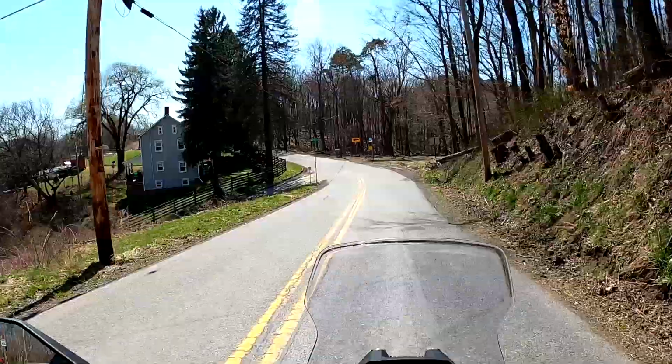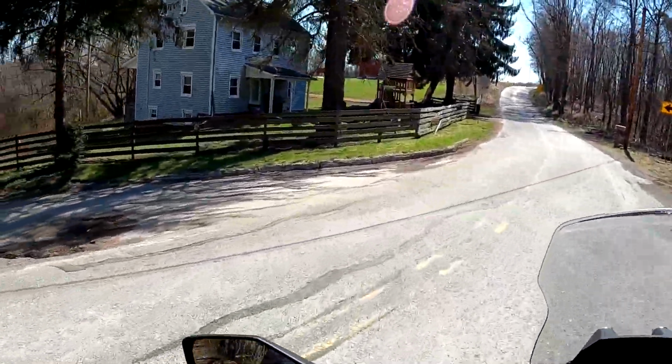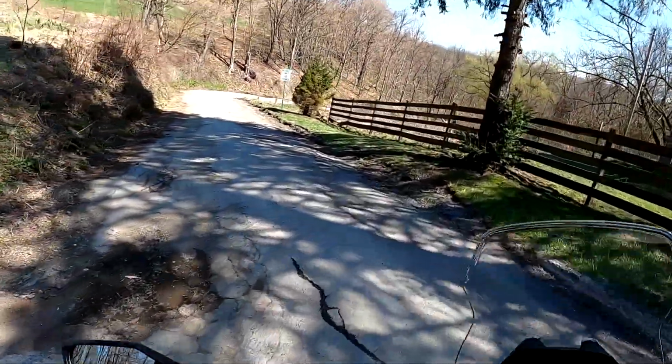This is coming from Benchoff Hill Road. This is a hard left back in if you go this way on Waterfall Drive, I believe it is.